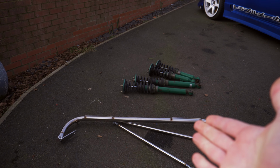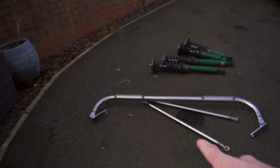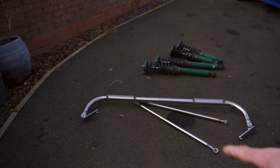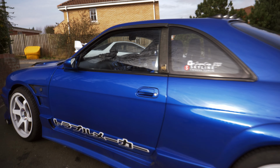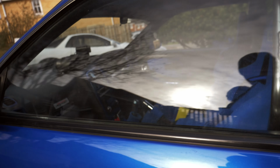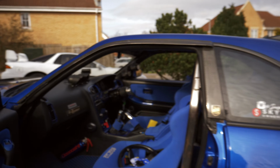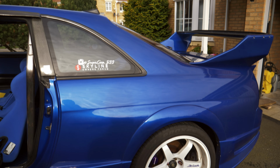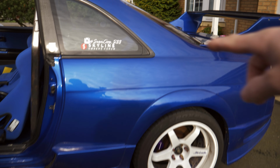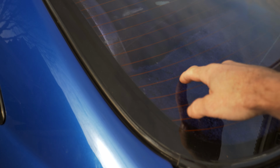New coilovers. So second-hand, new to me, second-hand coilovers. This other contraption here is a harness bar. The interior of this car is where it's going to get tricky. I've got fixed bucket seats, and the coilover will go all the way to the top, and it bolts literally under that glass.